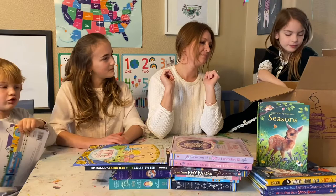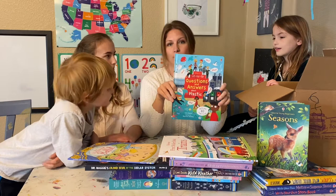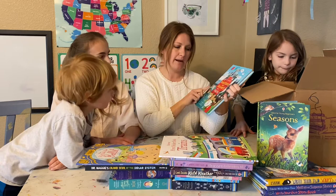Okay. This I am extremely excited about. This is called Usborne Lift the Flap, Questions and Answers About Plastic. That's good, because there is definitely an overusage of plastic, and we try to minimize how much we're using and try to convert it into glass or bamboo and wood, that type of thing. But it's really fun for kids to be able to learn about it in a book, in their language, so they understand it. So that's gonna be a great one to have on hand.